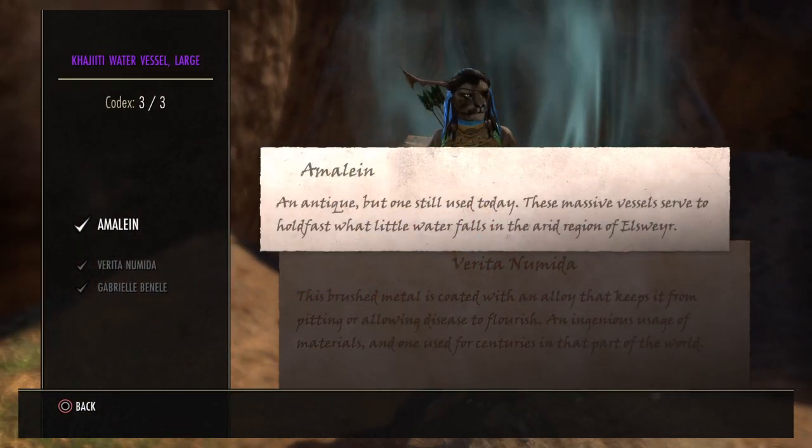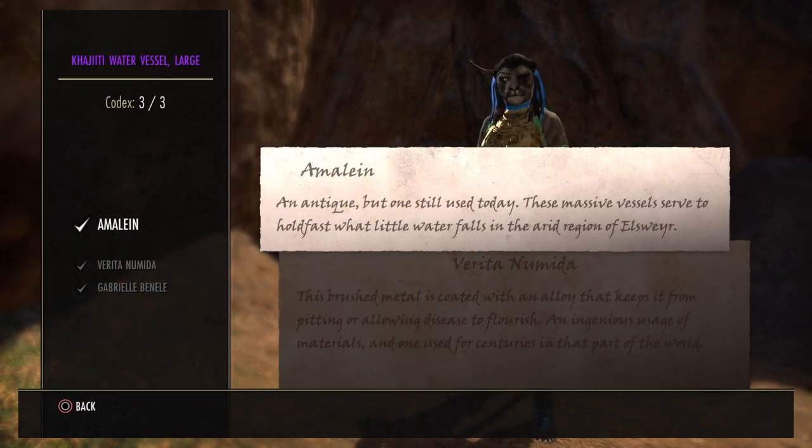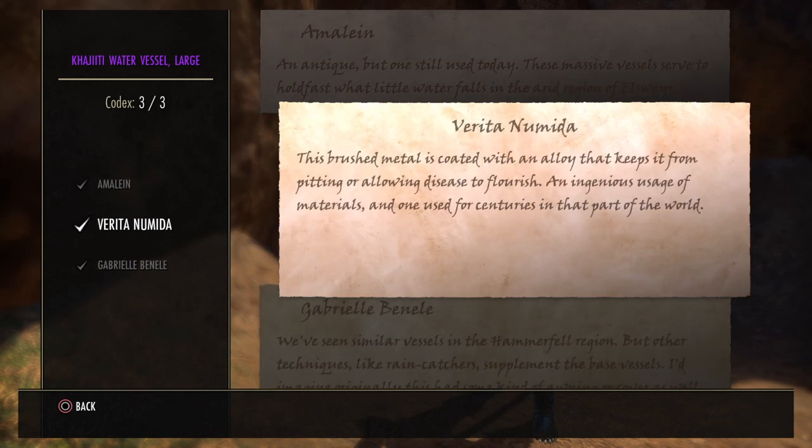I'm going to show you all three of them now. Right, this is from a Malian. An antique, but one still used today. These massive vessels serve to hold fast while little water falls in the arid region of Elsweyr. This brushed metal is coated with an alloy that keeps it from pitting or allowing disease to flourish, an ingenious usage of materials, and one used for centuries in that part of the world. That was from Verita Numida.